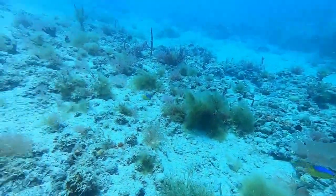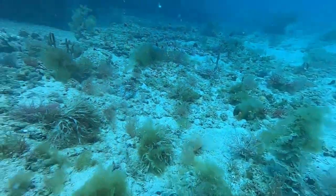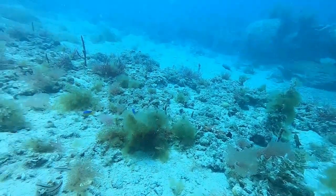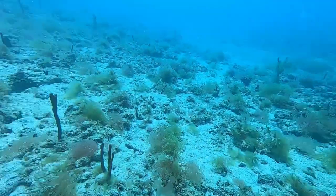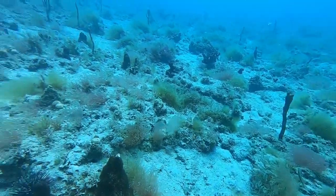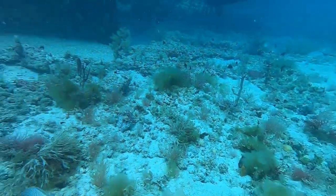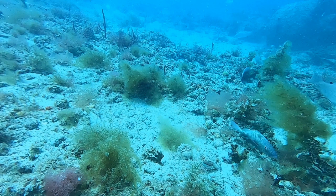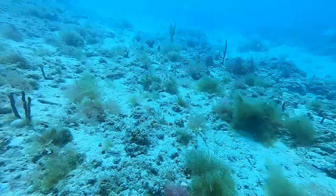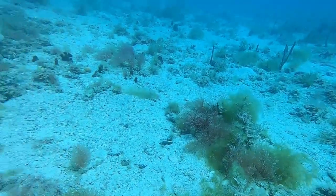Pan around a couple times here. And let's see. In the background here, you're gonna start seeing some grouper sticking their heads out, coming over to that ledge, setting up for ambush on that ledge. See, there he is, just off to the top right of the screen, just off the buoy there. He's coming over to the ledge. Here he comes back around.